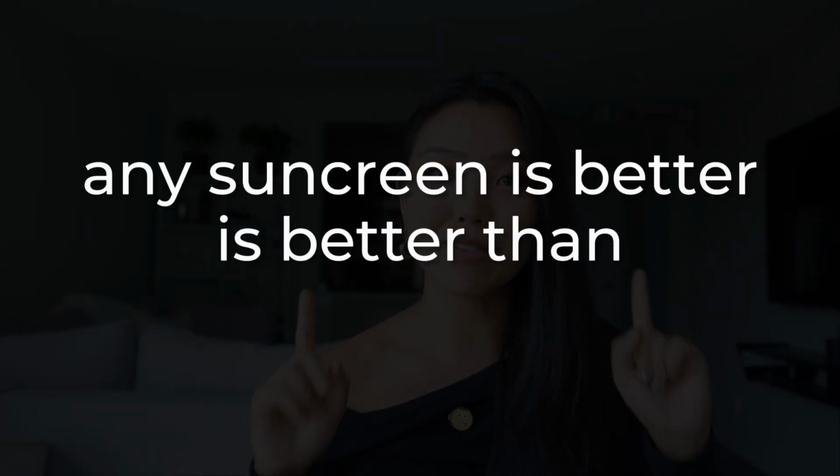If anyone has another alternative, better sunscreen that they like for oily skin that doesn't break you out, let me know, because I'm pretty open to changing it. But for now, I have 2 bottles. But no matter what sunscreen, again, at our age, any sunscreen is better than no sunscreen.